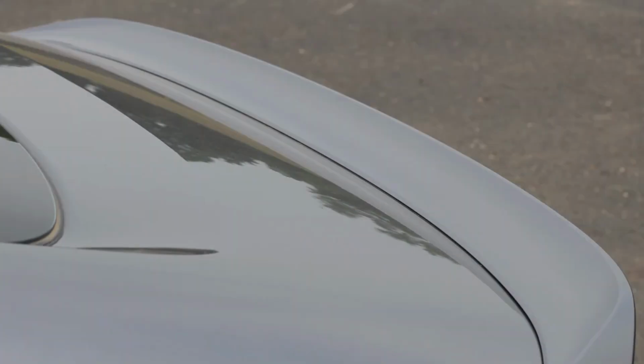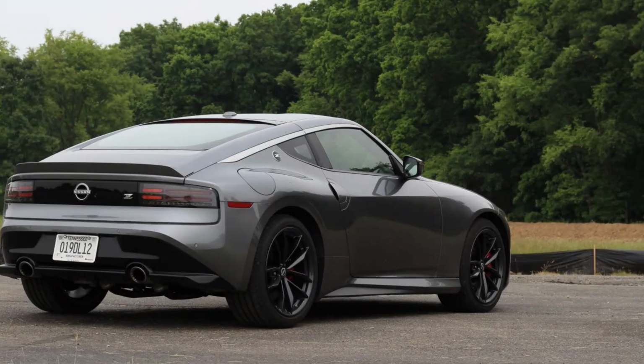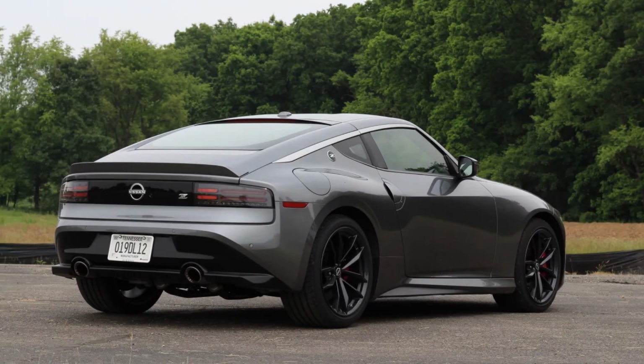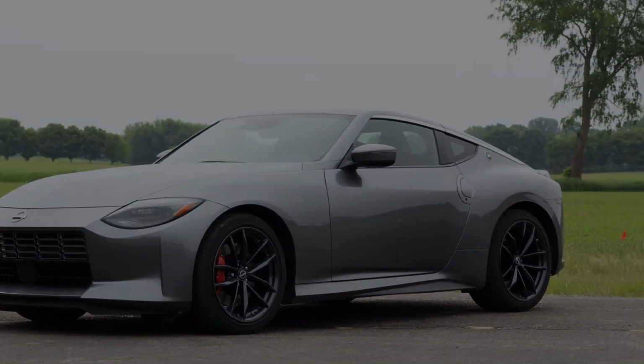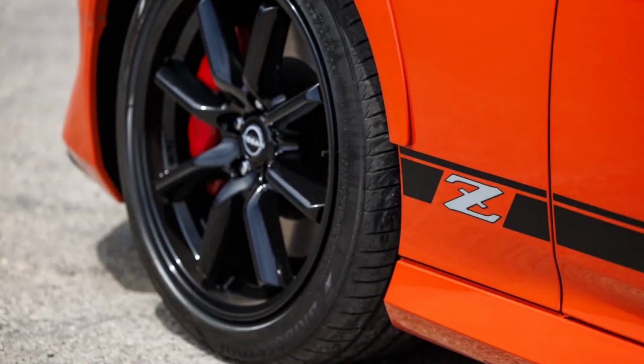Suspension has a good tune for street use. It's firm but not punishing, and there's just some mild body roll. This is important since an electronically adjustable suspension isn't available. The real weak point for the Z is its transmissions.